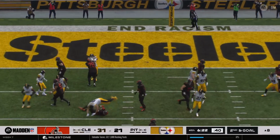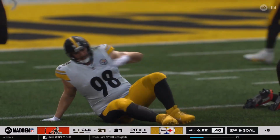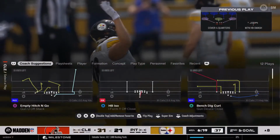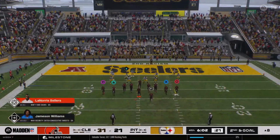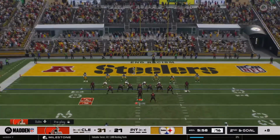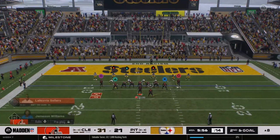Here's Pacheco. And he's going to lose yardage here. Taken down back at the 8. It was clear this offseason this was an area of emphasis. They wanted to continue to fortify the interior of this defensive line. And with this young player, they think they've got themselves a good one.